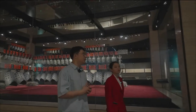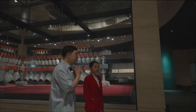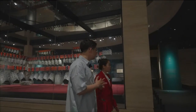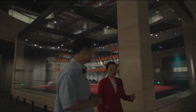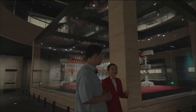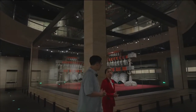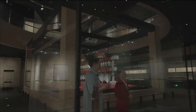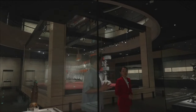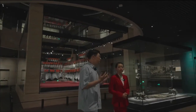I'm curious, has this bell ever been played before? Yes, this bell has been played before, after the excavation and also for the testing of its musical rhythm. Oh, so in this exhibition hall of Marquis Yi, is there any other cultural relic you want to recommend to us?